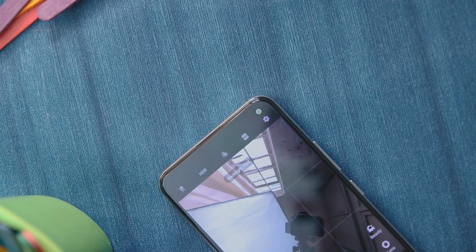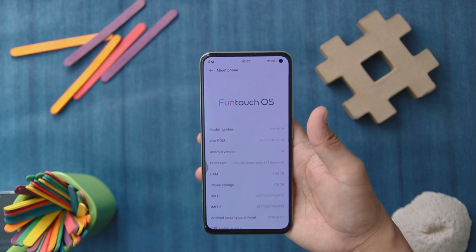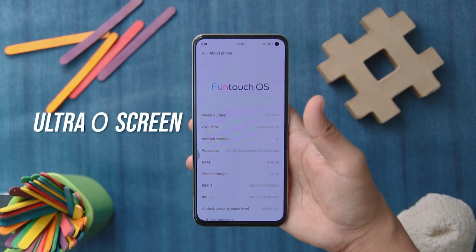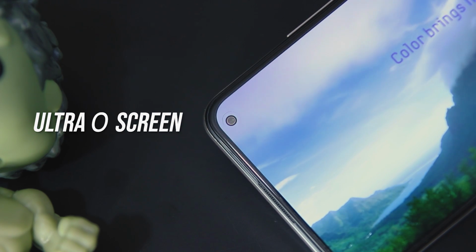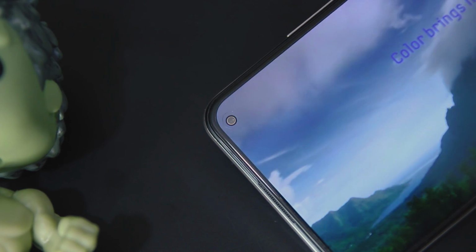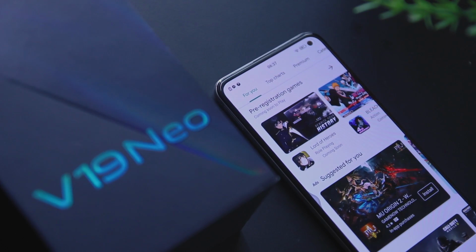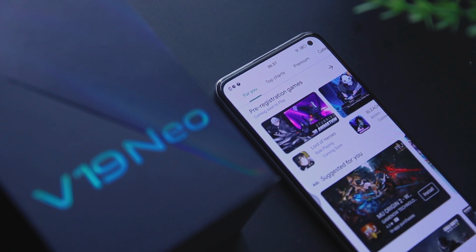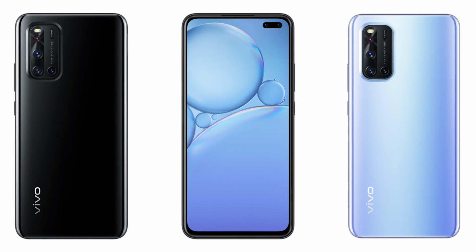Smartphones with punch hole displays are very popular nowadays, and the Vivo V19 Neo is one of those. Featuring a hole punch cutout, or what the company introduced as Ultra O screen, it houses a 32 megapixel front camera in this pretty small cutout. In our opinion, it was named Neo because it's an anagram for the one or one, probably because it only has one selfie camera compared to its bigger brother, the Vivo V19, with two front lenses made up of main and ultra-wide selfie cam.